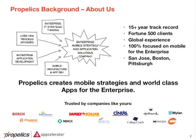Before I turn over the webinar to Adam and Michael, I want to give you a brief background on Propelix as well as Appcelerator. Propelix creates mobile strategies and world-class apps for the enterprise. We are 100% focused on mobile for the enterprise, not only customer-facing, but more importantly, we feel, on some of the higher value use cases for internal employees, for partners, for distributors, etc.